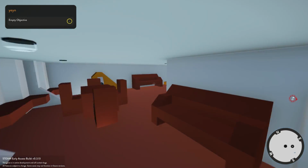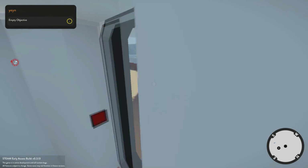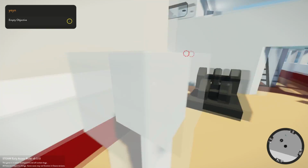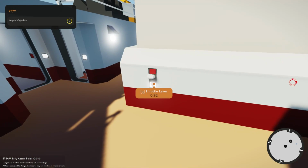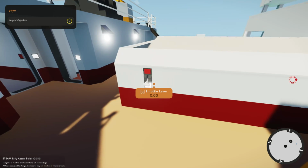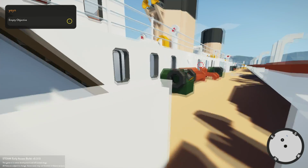So yeah, just a pretty well-versed ship. I mean, it's not gonna fight any fires, and it's probably not super fast, but let's go ahead and close those doors here. Okay, that's closed, so let's go ahead and take this thing for a spin, guys.